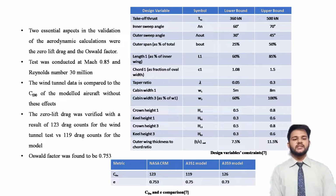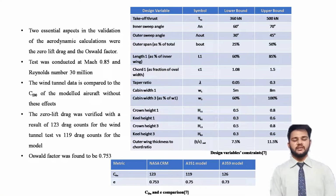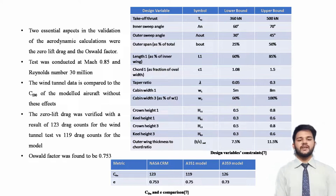Two essential aspects in the validation of the aerodynamic calculations are the zero lift drag and the Oswald factor. The test was conducted at Mach 0.85 and Reynolds number 30 million. The wind tunnel data is compared to the CD0 of the modeled aircraft without these effects. The zero lift drag was verified, with a result of 123 drag counts for the wind tunnel test versus 119 drag counts for the model. The Oswald factor was found to be 0.753, very close to 0.75 of the A359 model.